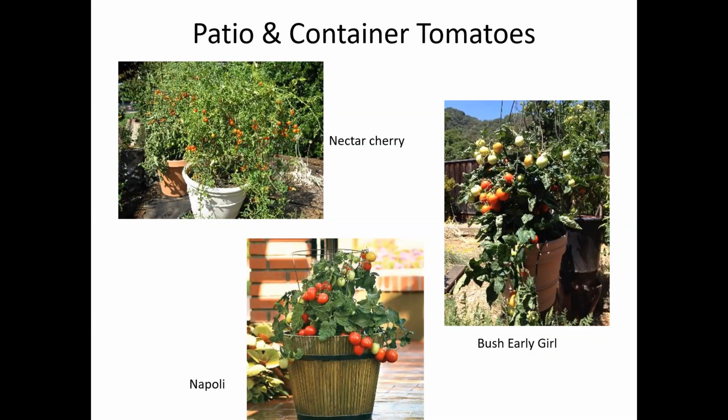Okay. Then you have a lot of new varieties of patio and container varieties. Even though where I live in Morgan Hill, I have an acre of land, I still grow some tomatoes in containers. This one and this one is mine. So I grow some cherry tomatoes in containers, and some of the bush varieties. This is Bush Early Girl. Yields pretty good, disease resistant, tastes good if you let it ripen.